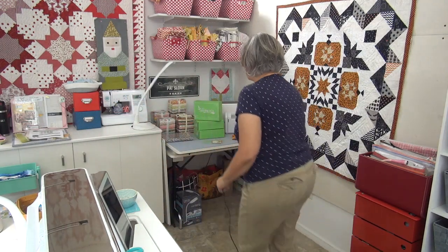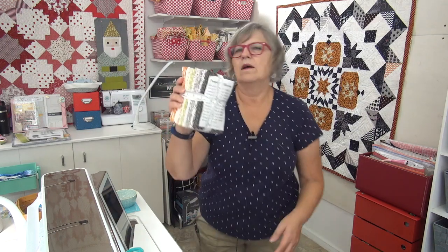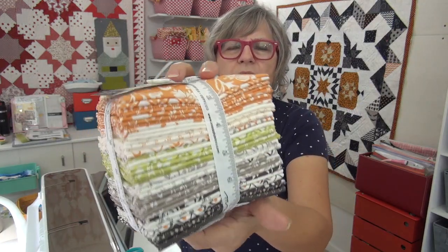So I got an extra bundle. I got a fat 1/8 bundle. You can just see all the fabrics. These are the fabrics that are in the kit. So I got this so that I would have enough to do a few extra pieces to go along, and then in case I'm demoing, I need the extra. You know how that is.